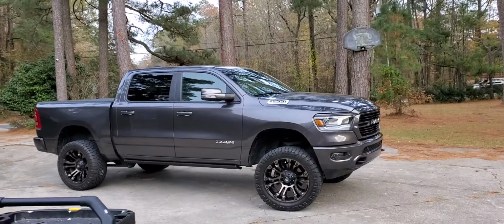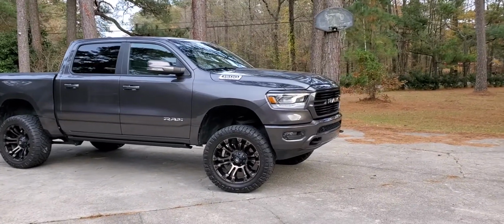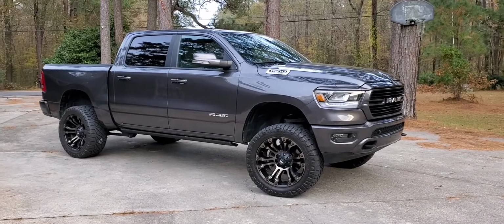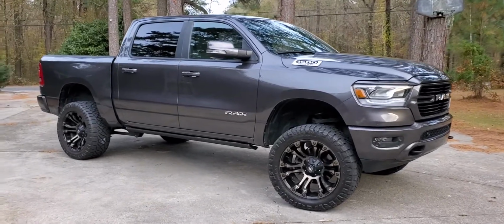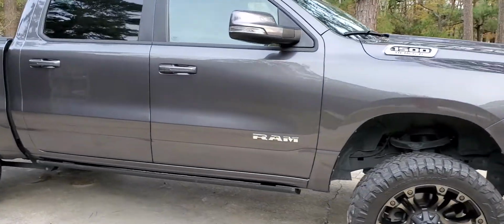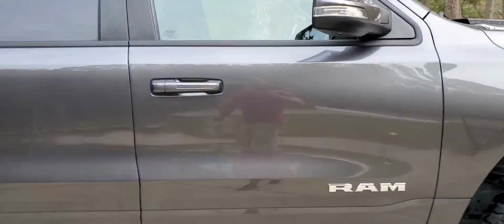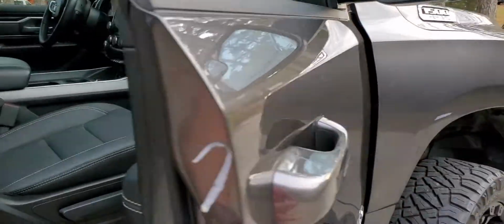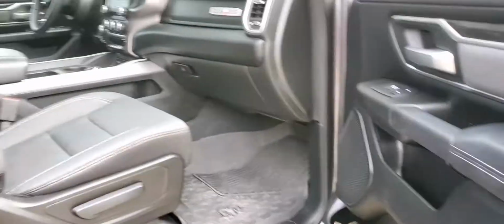Looks great, drives great. This is easily the best driving vehicle I've ever owned. It's so smooth, rides really nice, even with the 6-inch lift. Let me show you the inside here. Super nice interior. Interior is unmatched in my opinion.